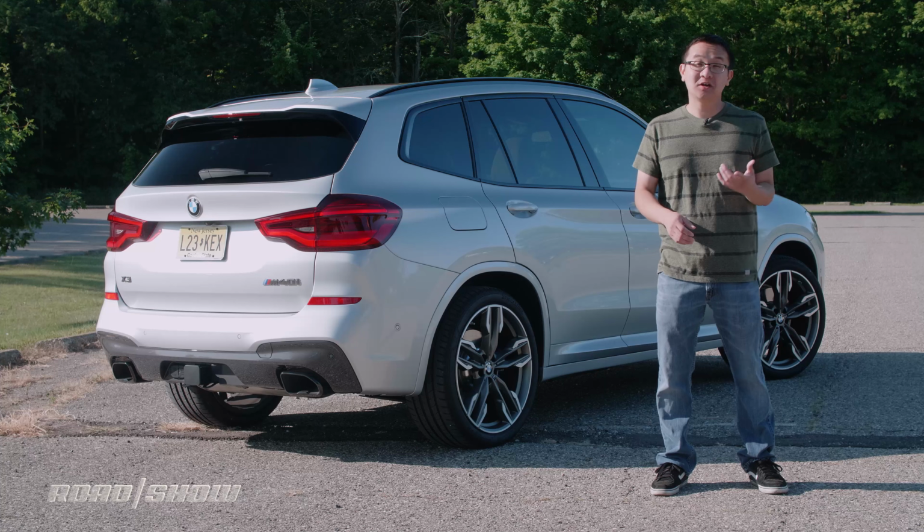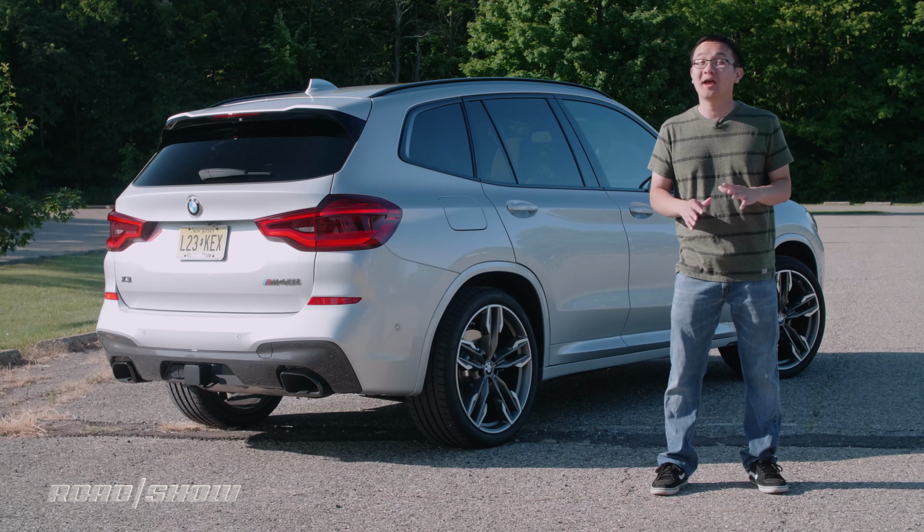And that was 5 things you need to know about the 2019 BMW X3 M40i.